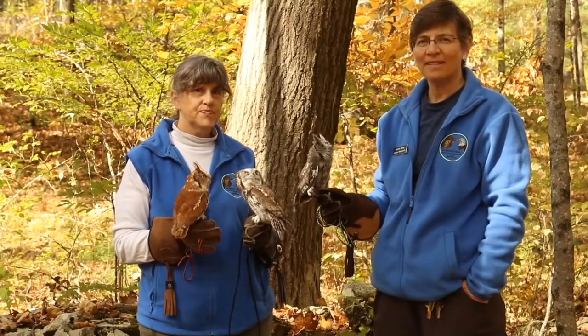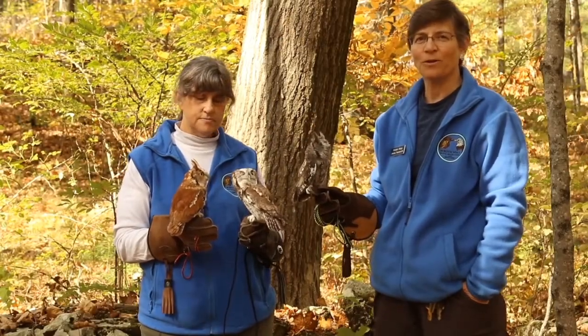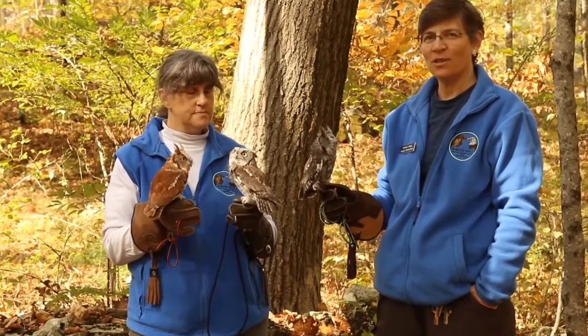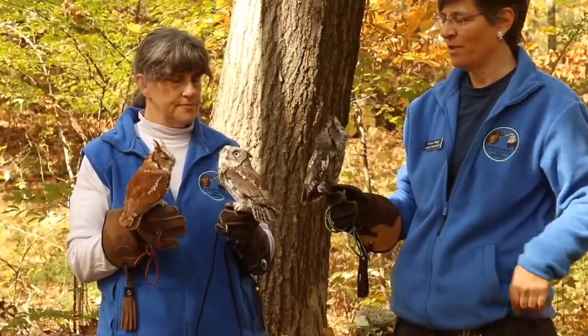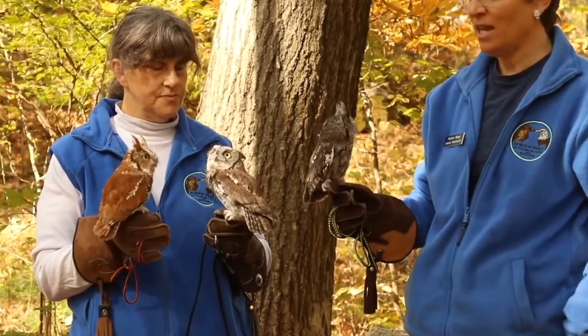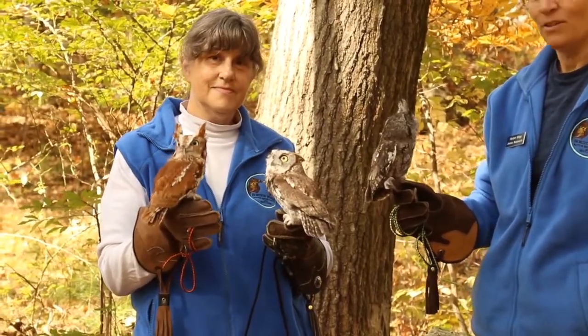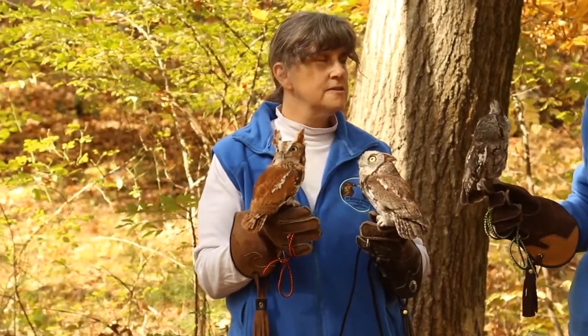So if anyone guessed an eastern screech owl, you were correct. And all three of these birds here that you're looking at are eastern screech owls. They come in different color forms. First one here is Jade, then you have Tansy, and then you have Oakley. So I'm going to tell you a little bit about Jade and why she's with us.